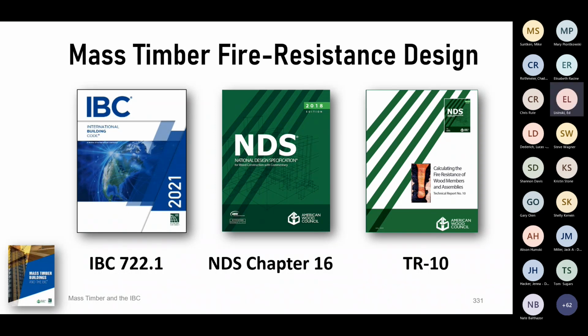But anyway, if you want to learn more, a lot of the graphics in this are taken from that book. Again, it's based off the 2021 code. We're developing what will probably be an insert that we can slide into the back for free for the 2024 codes, since there weren't a lot of mass timber changes in the 2024. So if you're wondering whether to buy this version now or wait for the 2024 version, that's the direction ICC thinks they're going to go: a little supplement of a dozen pages or so that you can stick into the back.